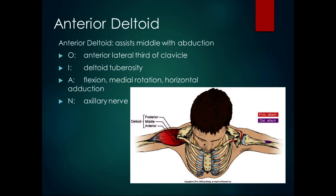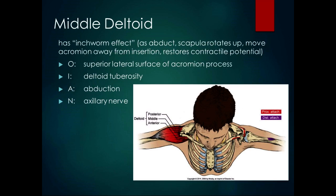So you can think of axillary nerve as the axilla or the armpit. The deltoid is close to the armpit. It gets the axillary nerve. Maybe that helps. Okay. But it's definitely a major player in flexion of the humerus and medial rotation, and then it assists the middle with abduction. So the middle's main job is abduction. It has a straight line of pull for abduction, just like the supraspinatus has. So those guys are kind of the major players in glenohumeral abduction.